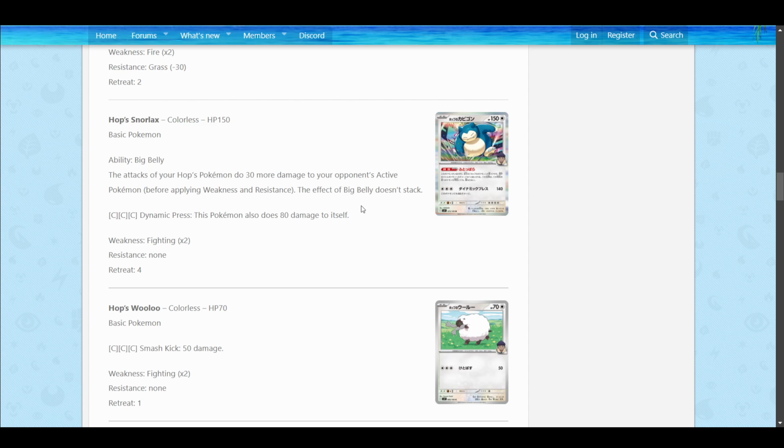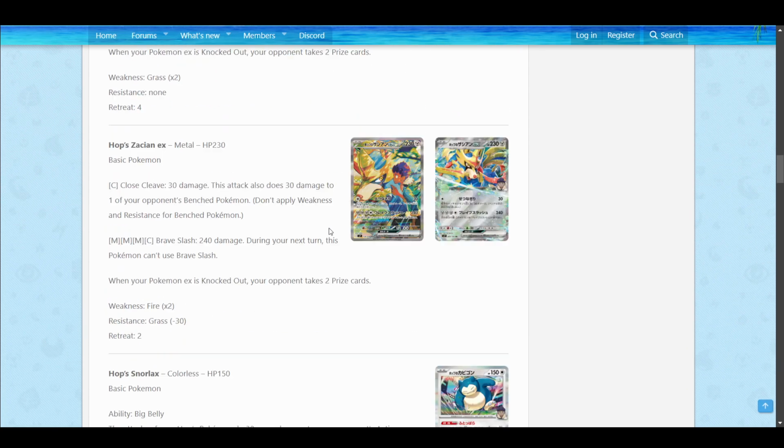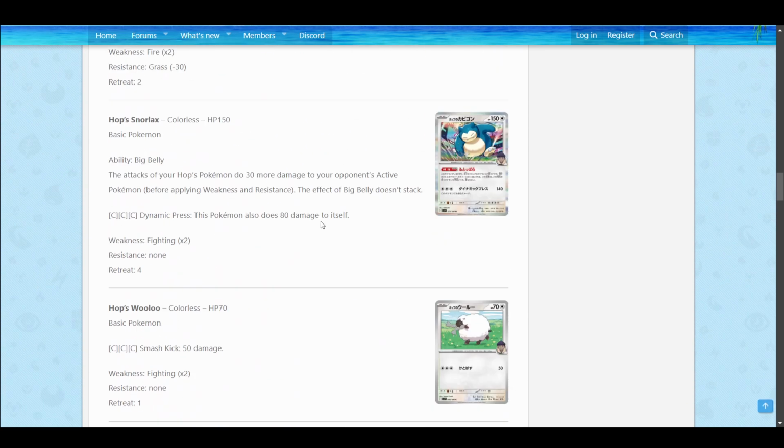There is no double turbo, and there isn't energy acceleration. There's like a Zacian. No, that doesn't energy accelerate. But regardless, you have Hops Snorlax here, and that's doing 200. The stadium is doing 230, so that's a lot, right? That's a lot of damage for two colorless on a basic. There is no double turbo energy.